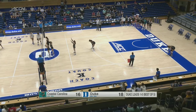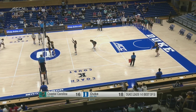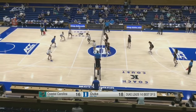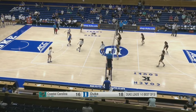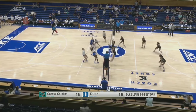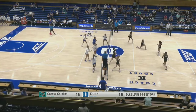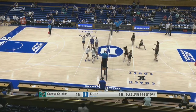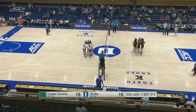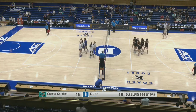And now the Blue Devils will serve for the second set with Carrie Keefe, the sophomore from Pacific Palisades. Keith served into Lewis. Now the attack down the line, and we're all square at 25. Jalen Stout puts that one away, her first of the contest.